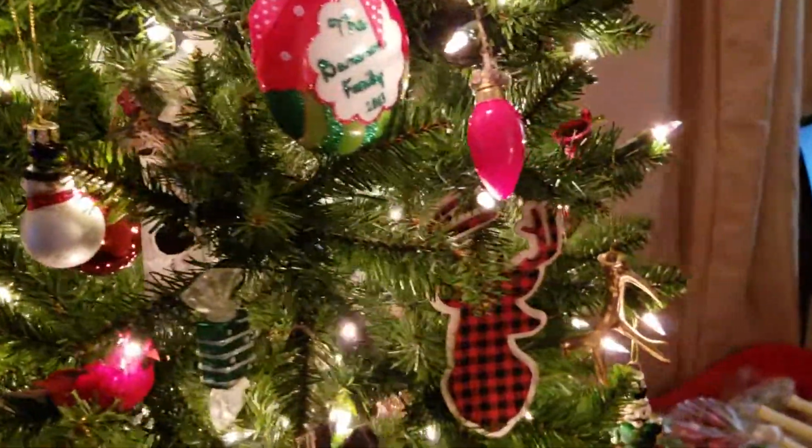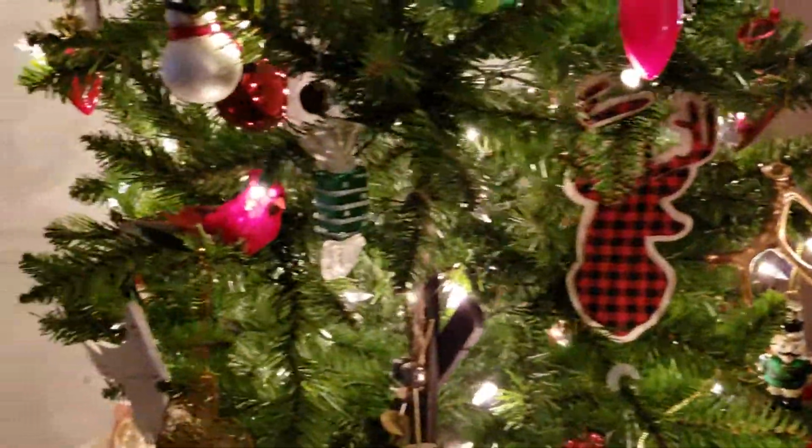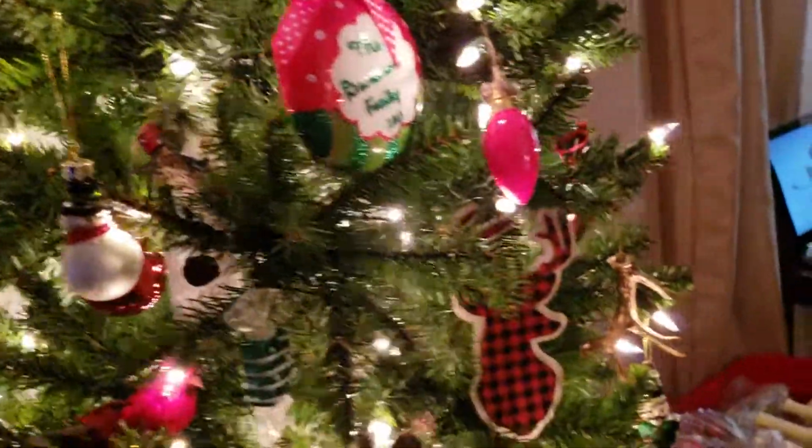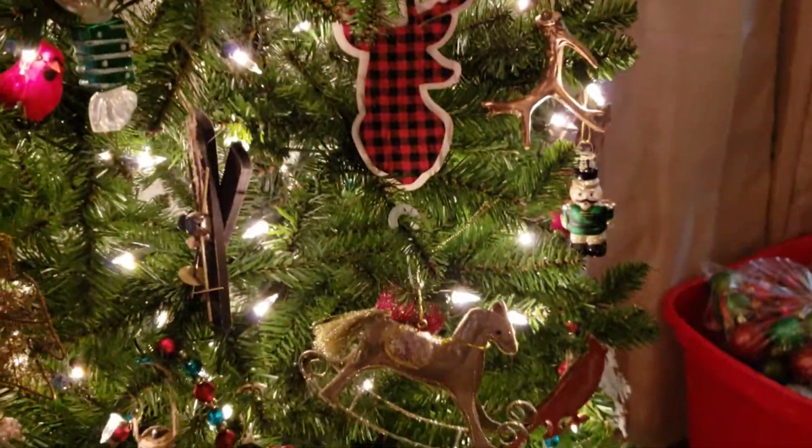And I love doing the ones where I can paint. Those are always fun, either painting on the wood ones or on the little plaster ones. I painted a few this year. I haven't put them up yet. I've got to go up and get them. I'll bring them down.